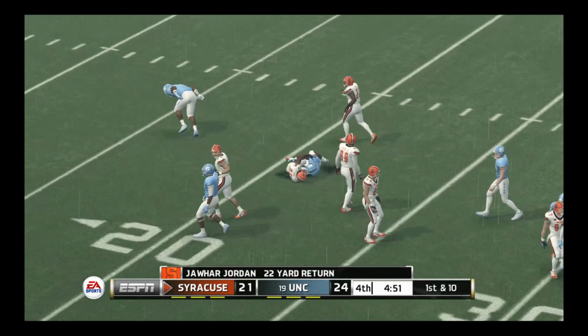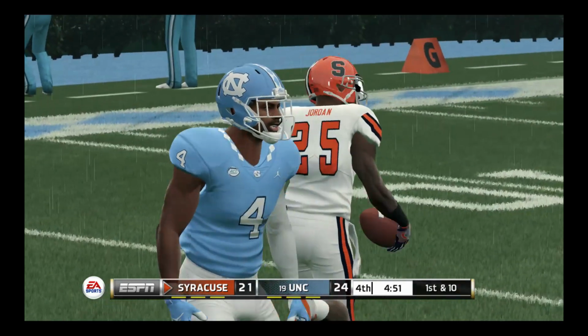He makes it out to maybe the 20-yard line. It's been a good one so far today. Let's see what happens here.